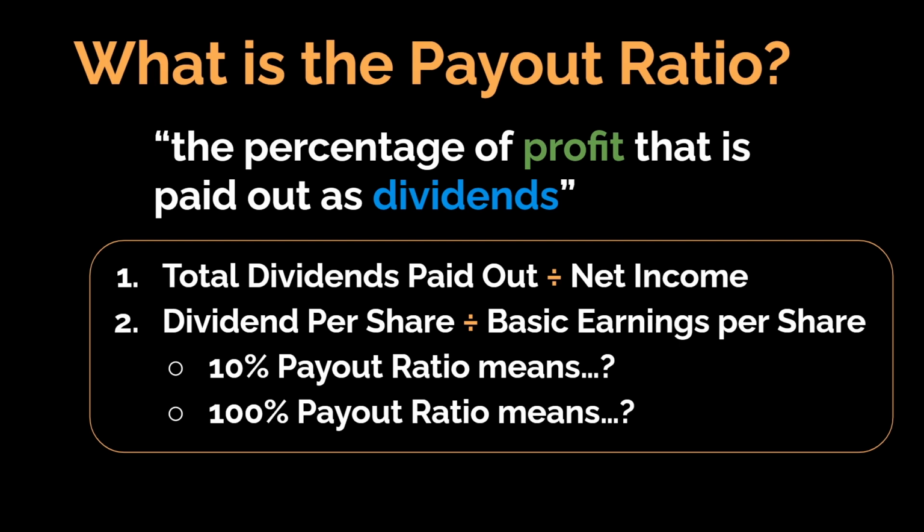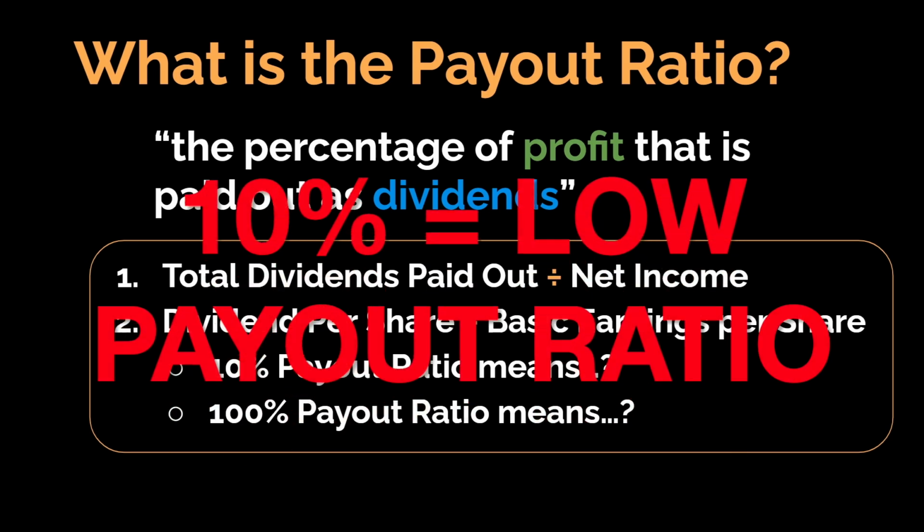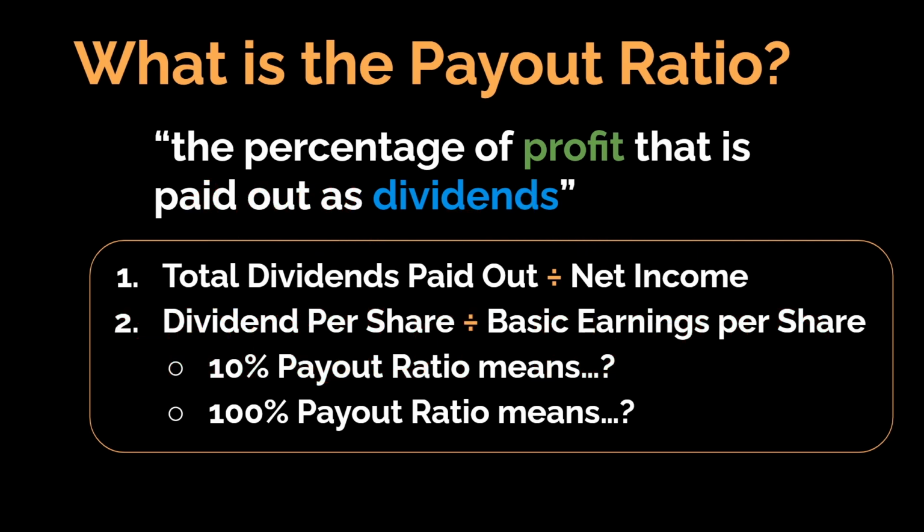The payout ratio usually ranges from 0 to 100%, though occasionally it can be a negative number when a dividend-paying company experiences negative net income. A 0% payout ratio means the company isn't giving any of its profits to the shareholders, which means a zero dividend. A 10% payout ratio is low, and a low payout ratio can signal that the company is reinvesting the bulk of its earnings into expanding operations.